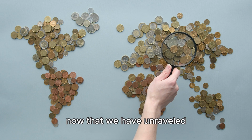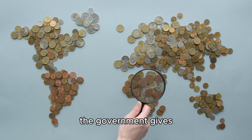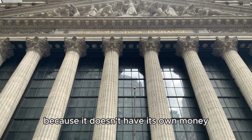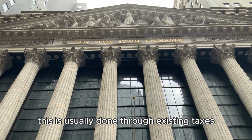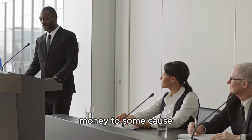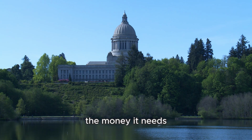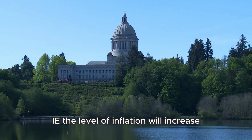Let's go. Now that we have unraveled how inflation affects our pocketbooks, let me take you to another crucial aspect. We are told that the government gives money to various causes: children, schools, hospitals. But how does this really work? Here's the truth: the government doesn't give anything because it doesn't have its own money. To fund any project, the government needs to collect money from the people. This is usually done through existing taxes or the imposition of new taxes. Understanding this is essential. The next time you hear the government promise to give money to some cause, remember that it is actually collecting from the citizens. And if the government decides to print the money it needs, you already know, the prices of goods will increase in the country, i.e., the level of inflation will increase.